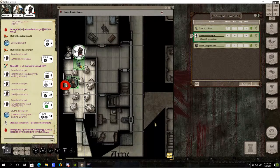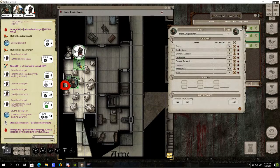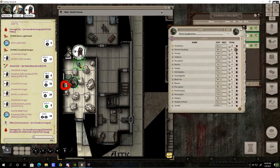Yeah, I got a plus zero for acrobatics. Yeah, it's not going to happen, man. I'm a clunky ass cleric wearing chainmail. Well, you got advantage. You get two rolls, so. Trying to get me to do it. And it might not kill you, too, so.